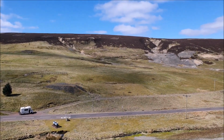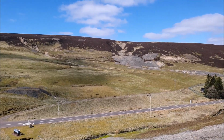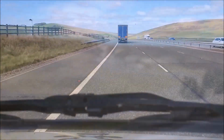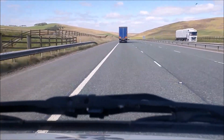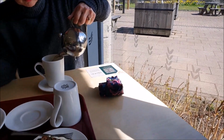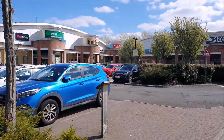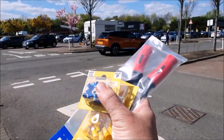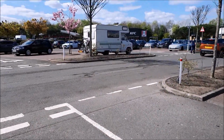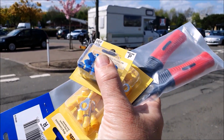But we can't really stop for very long. We've got to press on because we do have a long drive today. And then, unfortunately, I was back onto the motorway, the M74. Soon we stopped at Happendon Services, lovely motorway services, for a little bit of refreshment. Then very shortly after that, I found a Halfords where I was able to pick up some ring terminals to try and sort out that starter motor connection.